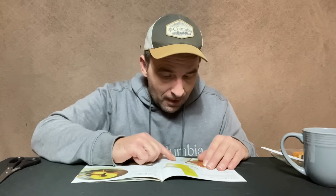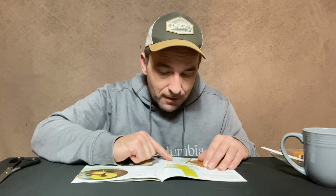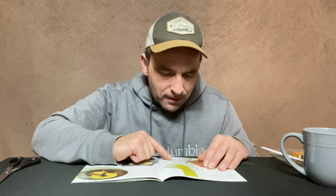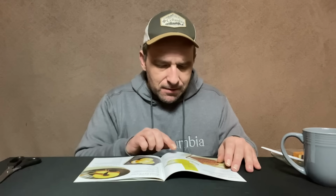Taiyaki is a traditional Japanese fish-shaped treat that has been cherished for generations. This doughy taiyaki has a generous amount of sweet bean paste filling to warm your soul. Okay. So I guess it wasn't chocolatey goodness. It's a sweet bean paste filling. I guess that's why it was a little bland. Hey, that's okay. I enjoyed it.